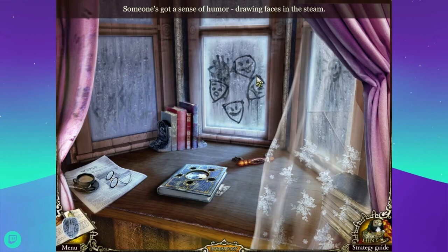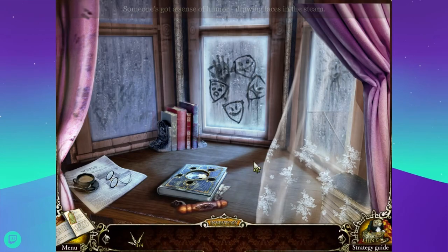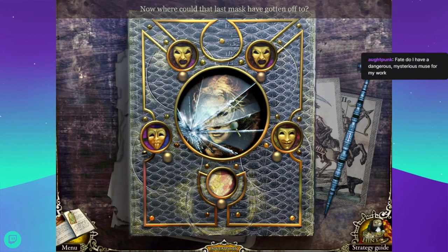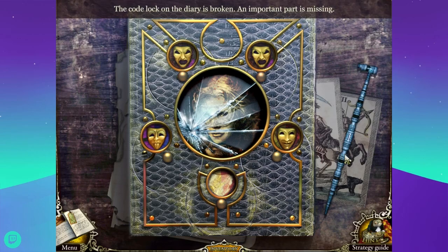Weird. Someone's got a sense of humor drawing faces in the steam. Drawer handle. I don't think so. The code lock on the diary is broken, an important part is missing.